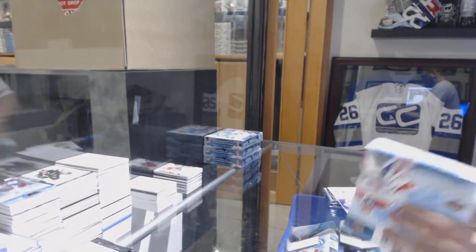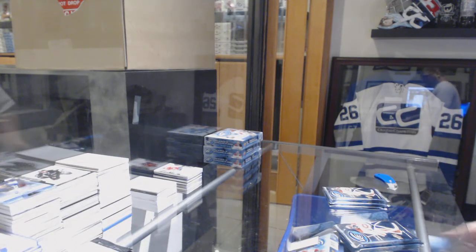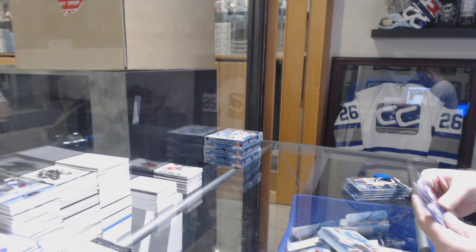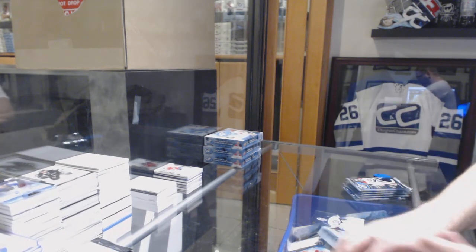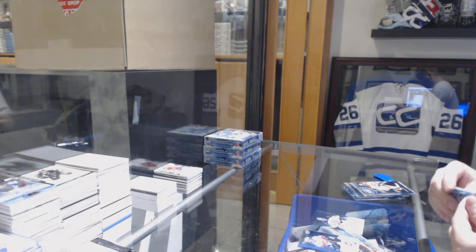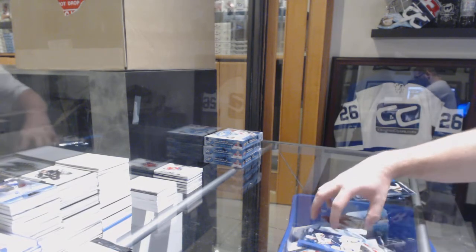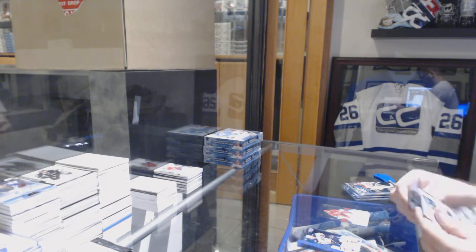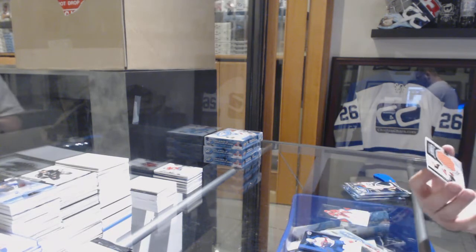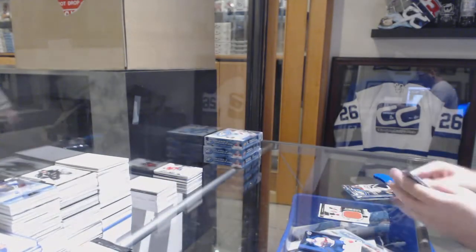Oh. Yeah, apparently. $4.99. You'll like that one. Eric Comrie. $9.99, Lucas Walmark. Rookie jersey to $1.99, Nico Hischier.